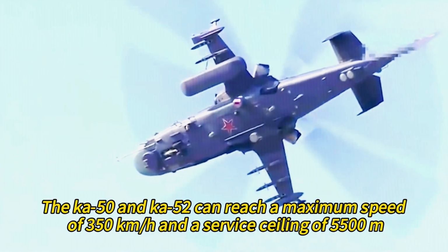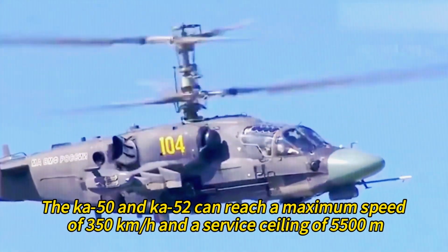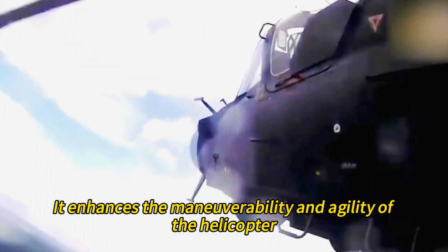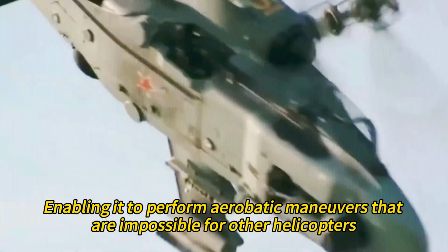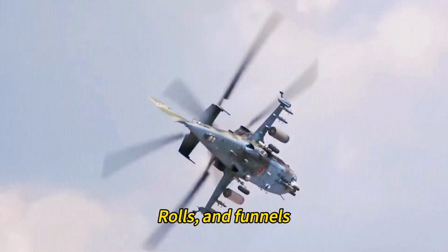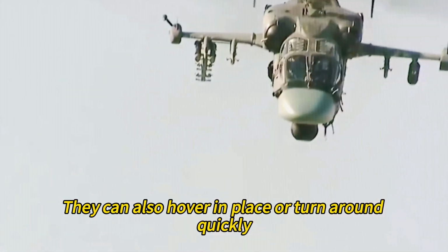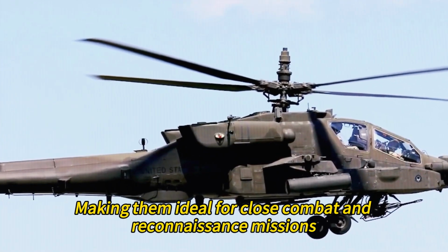The Ka-50 and Ka-52 can reach a maximum speed of 350 kilometers per hour and a service ceiling of 5,500 meters. Third, it enhances the maneuverability and agility of the helicopter, enabling it to perform aerobatic maneuvers that are impossible for other helicopters. The Ka-50 and Ka-52 can perform loops, rolls, and funnels, as well as fly sideways and backward. They can also hover in place or turn around quickly, making them ideal for close combat and reconnaissance missions.